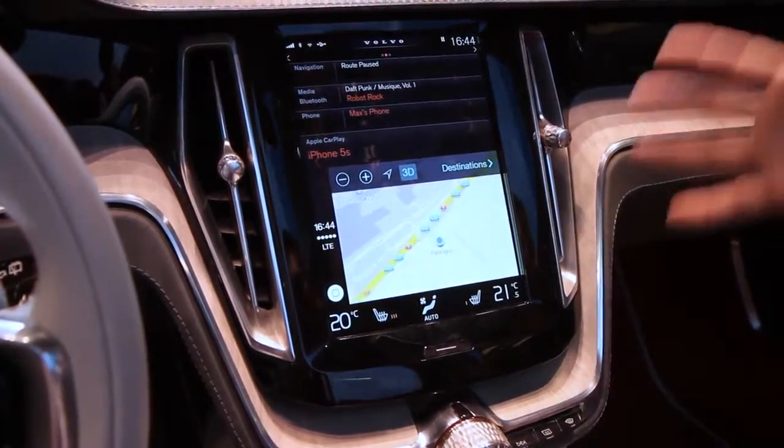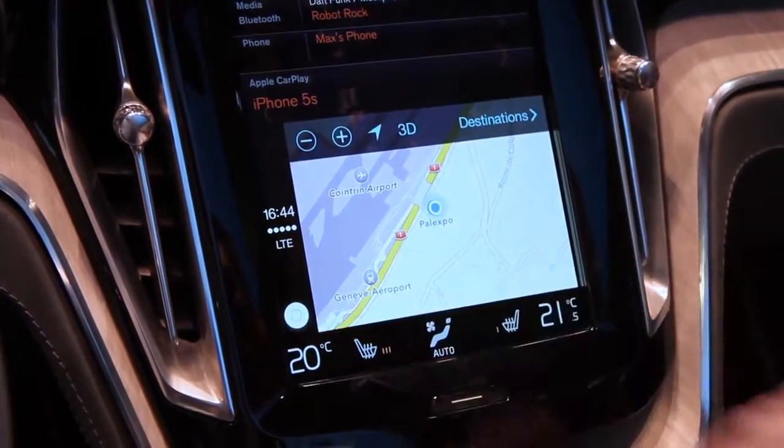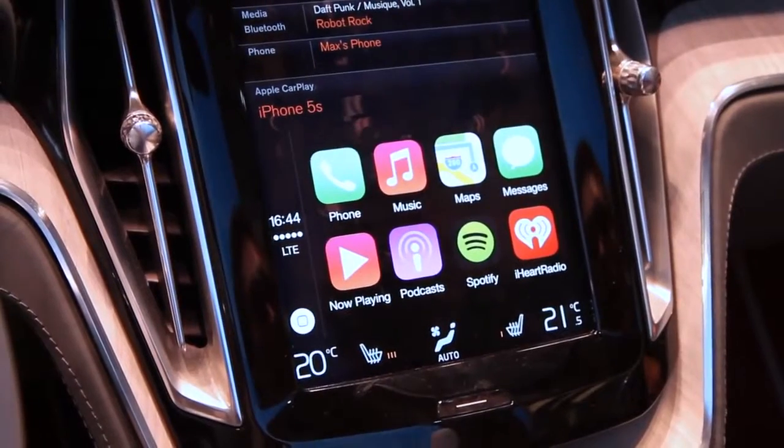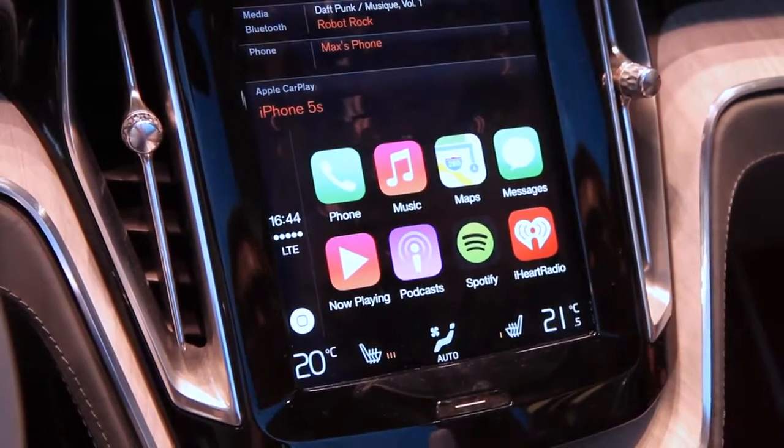Okay. So we have our great maps solution as well. In addition to maps, we have messages. Messages are an important part of everyone's life, but we wanted to bring it to you in a very safe way inside of the car.